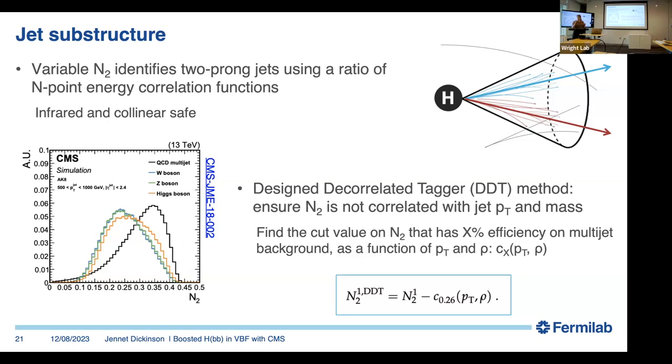Actually, a question that I have gotten in the past is, why are the W and Z different from the Higgs? Why are all three not like each other? Because you would think they'd be equal to two-prong. You can think about that, but I don't know the answer. That one's stumped me.